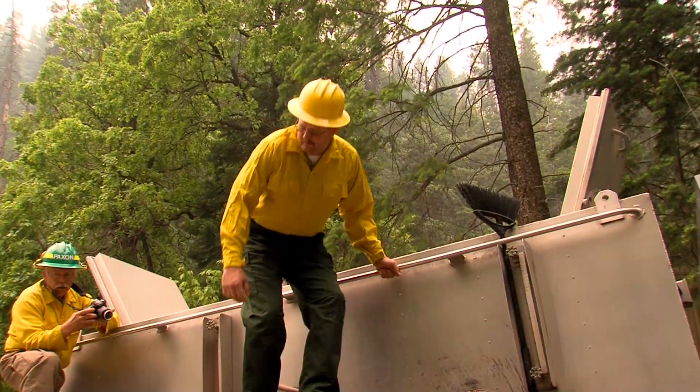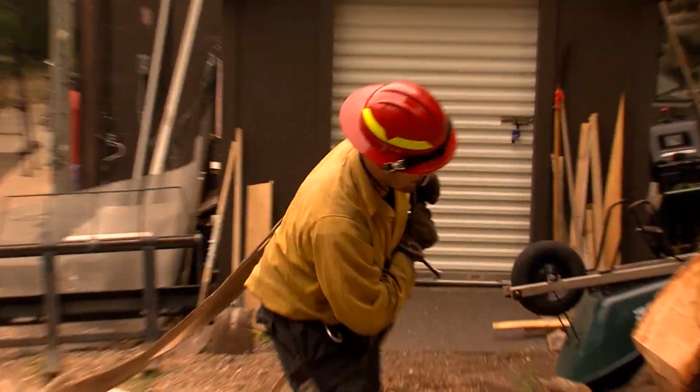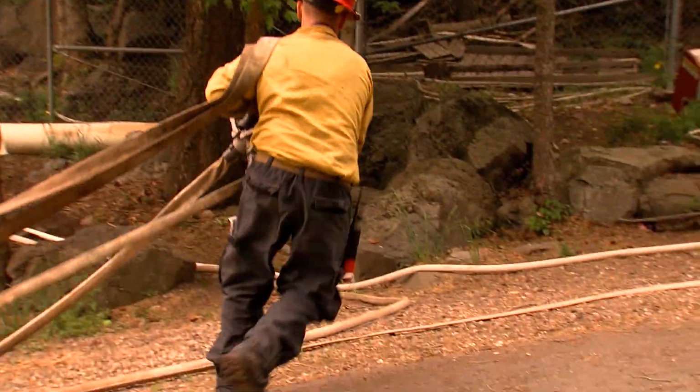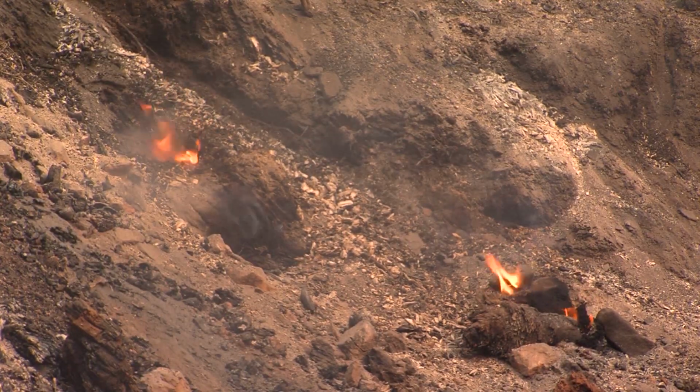While the hatchery folks are transferring the fish into their trucks, fire crews are making use of the steady supply of water that flows from Sterling Springs. They're running pumps and hoses to help put out hot spots that are still very close by.